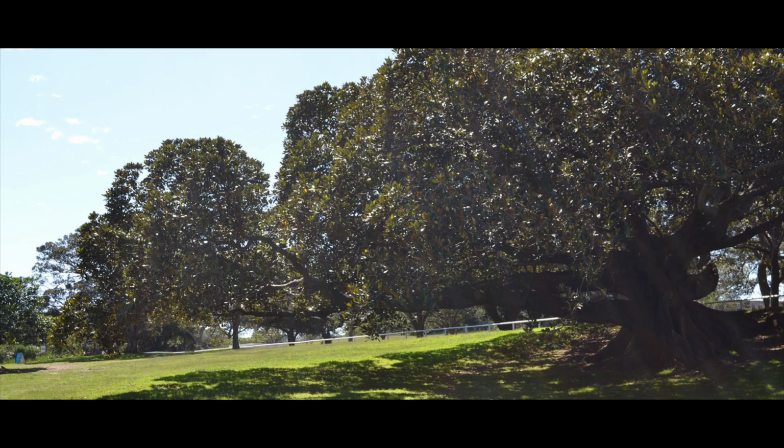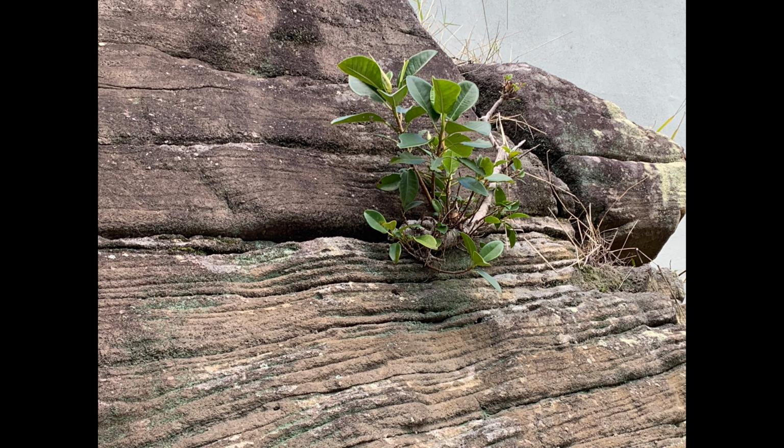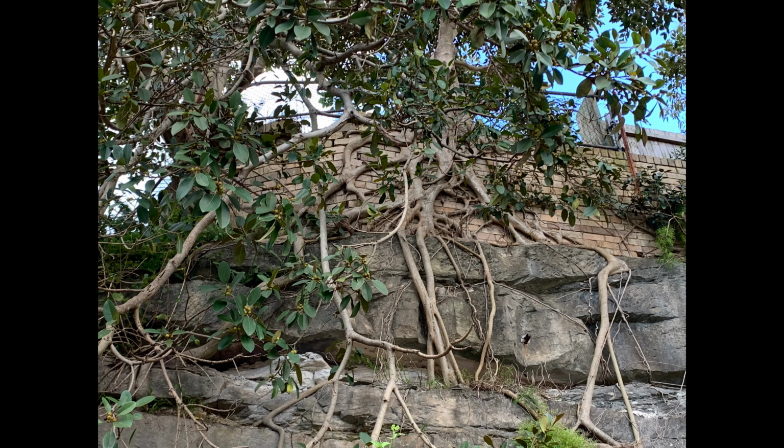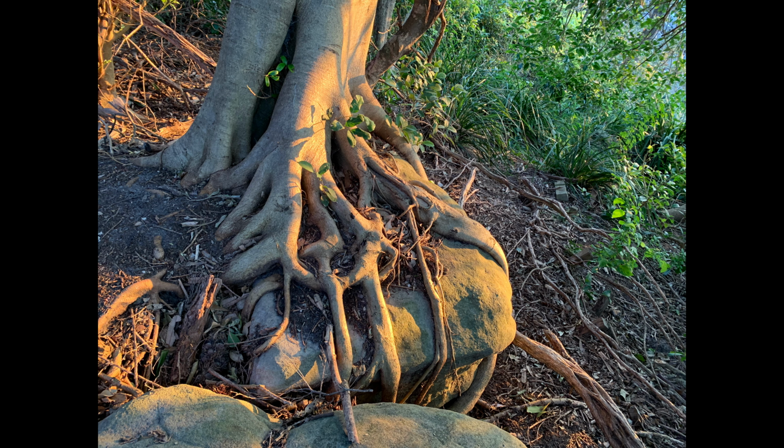Now, the trees we see in our parks and gardens have been grown from seed in a pot and then planted in the ground. But the way these trees grow naturally is that their seed is pooed out by a bird or spat out by a flying fox. It lodges in a crack on a rock, and the tree begins its life as a lithophyte. So that means it grows on rocks. The roots gradually spread out tendril-like from where the seed germinates, and they find fissures in the rock and spill over the rocks, eventually finding a firm footing in the soil.